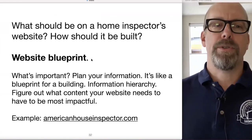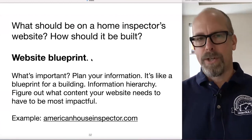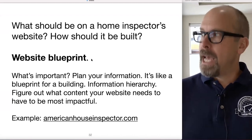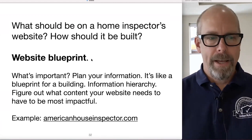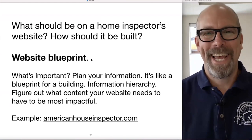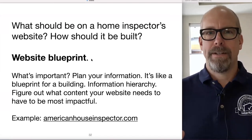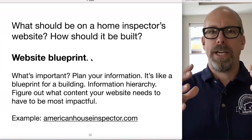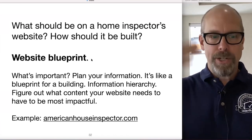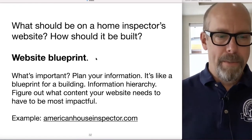What should be on a home inspector's website and how should it be built? Well, we'll talk about blueprints. What's the blueprint? What's important? You have to plan your information. It's like a blueprint for a building. You don't start with light bulbs. That's not important. You start with the foundation, the basics, the features, and then you add differentiation. And through all that building, there's a call to action. There's an information hierarchy. You have to figure out what content your website needs to have to be most impactful.